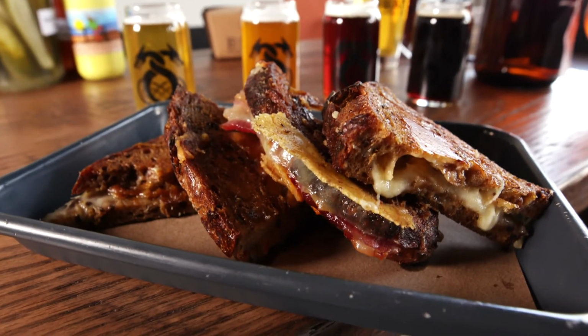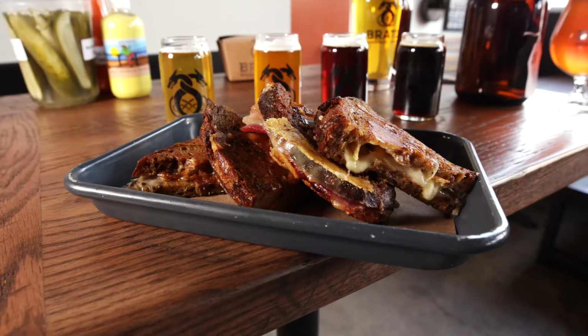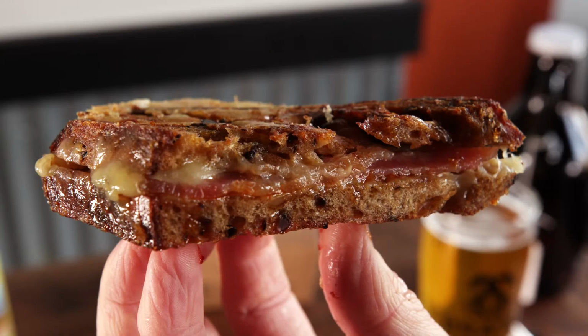But if you're having trouble deciding, just go for a flight. Being a tap room, people often associate beer flights with tap room, but we wanted to take it one step further and offer a grilled cheese flight. If you're with a group of people, you can decide which one you like the best and sort of order them as you go that way.